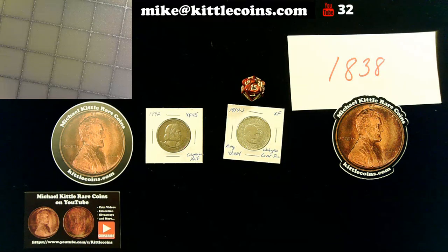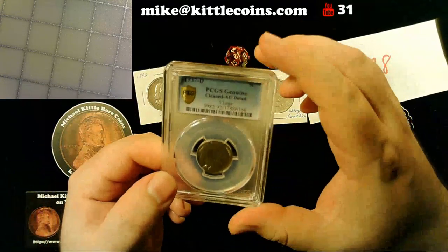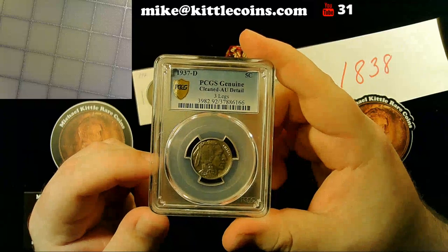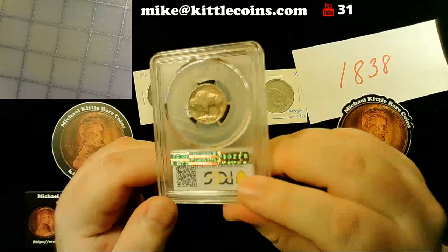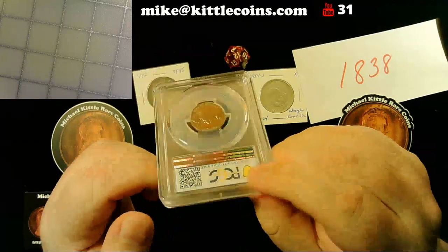Show some beautiful Indian head coins. I really don't have any here at the moment that I can show offhand. I'll show this one that I just got in the mail the other day, if you want me to show something. Got a three-leg buffalo in the mail yesterday. This one's AU details, cleaned, but it's still a nice coin. It's maybe just very lightly cleaned on the reverse, but I took this in trade from another collector on some stuff. So that's kind of fun.